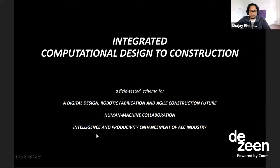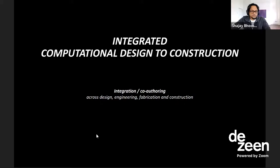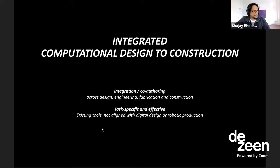We set out to integrate across the various disciplines of design, engineering, fabrication, and construction from the get-go, unlike what is typical of 20th century design and production, where these operate in silos and in sequence. We wanted it to be co-authored, because that's how we believe the goals could be achieved. To that end, we also had to challenge existing CAD and so-called building information modeling toolsets, because those are not particularly aligned with digital design nor robotic production. So we had to come up with a task-specific and effective way to collaborate, and we built our own software to do that.